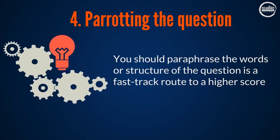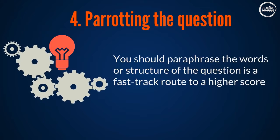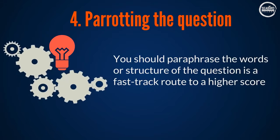As the scoring criteria of IELTS heavily reward those who can vary speech, paraphrasing the words or structure of the question is a fast-track route to a higher score. I am always watching football on TV.